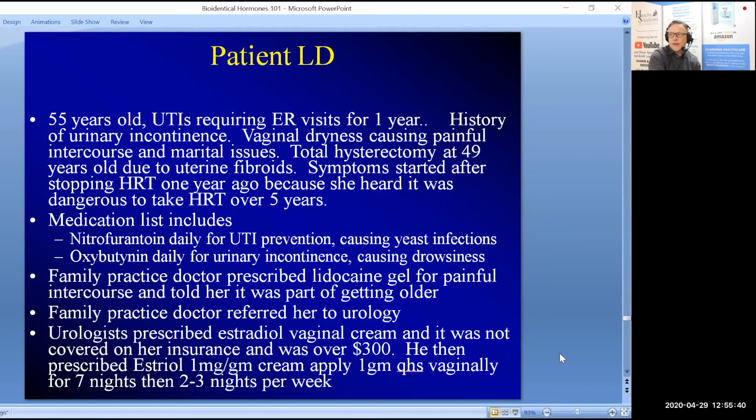We know this for a fact that people who stopped their HRT during the WHI study back in 2002, urologists saw an increase of all kinds of urinary incontinence issues, urinary or bladder atrophy issues, urinary tract infections, because they weren't taking HRT anymore because it was dangerous. Look at your medication list, or so they said.